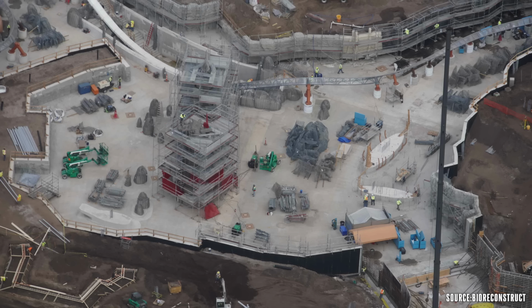But the How to Train Your Dragon coaster is arguably probably going to be one of the most themed coasters. As far as what I can see already from construction progress, I think that the How to Train Your Dragon roller coaster will be the most themed and the most detailed.